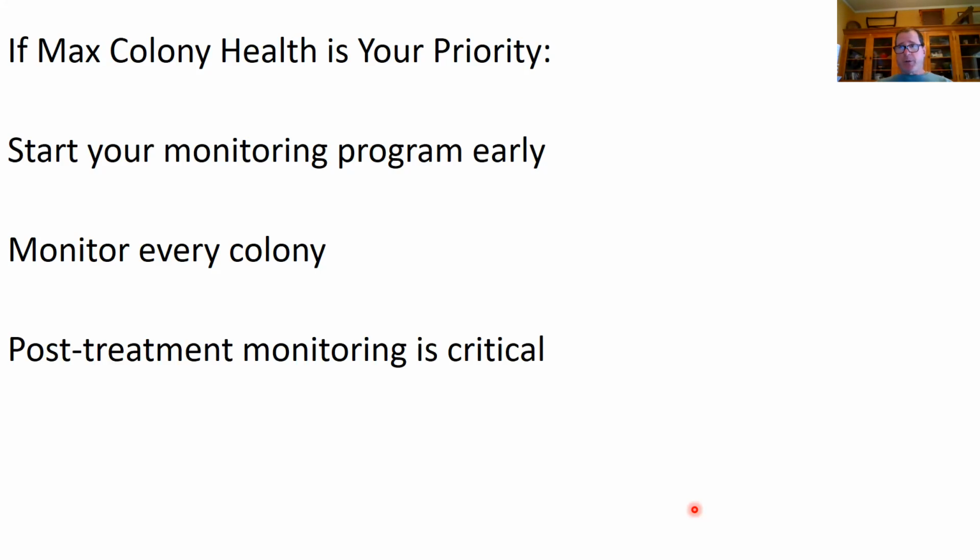Post-treatment monitoring is critical. Just because you apply a treatment does not say anything about how effective it was. I talked to so many beekeepers who said, well, I treated, so it could not have been mites. And I find that's just not true at all. Many times you should assume that your treatment failed. Do the post-treatment monitoring and find out.